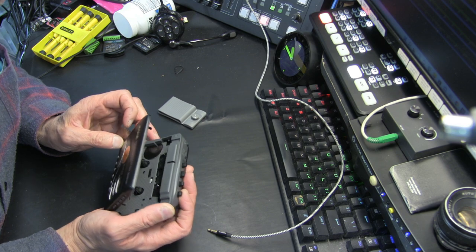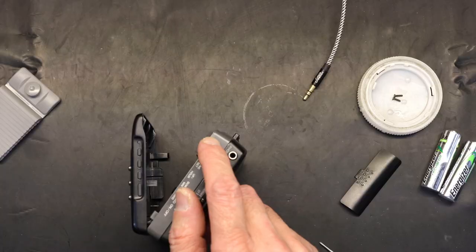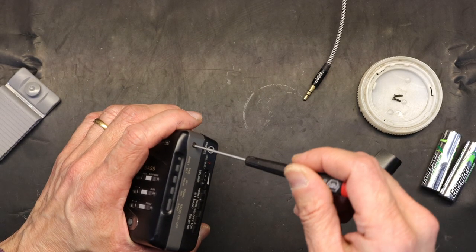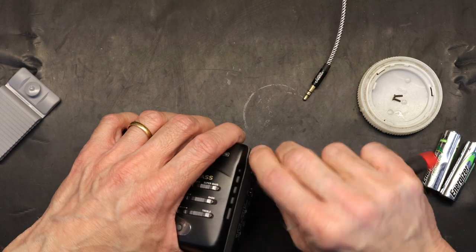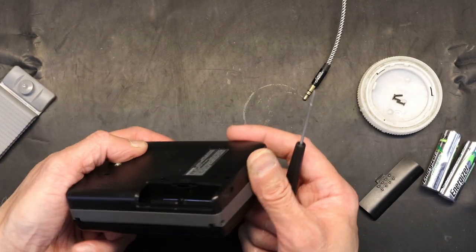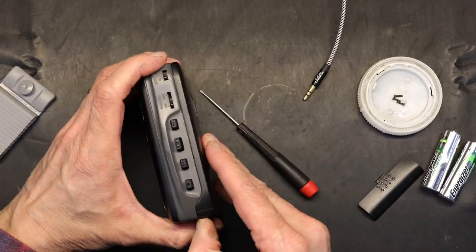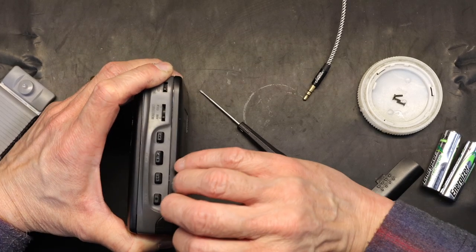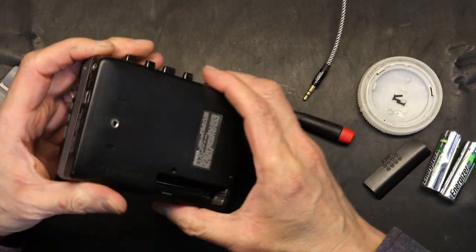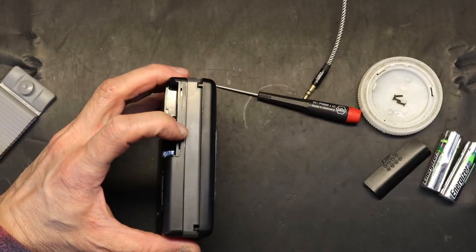Okay. So I don't see any screws on this. Actually, there is a screw right there. So I'm gonna have to remove that screw just to be on the safe side. Phillips. And we have taken out all the screws that may hold the cover together. And now let's see if the cover comes apart. Now, for each type of Walkman, the screws and their location and the taking apart procedure are different, so be careful.